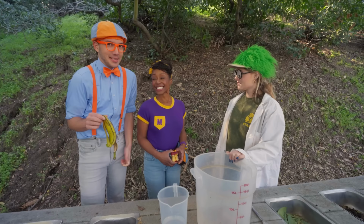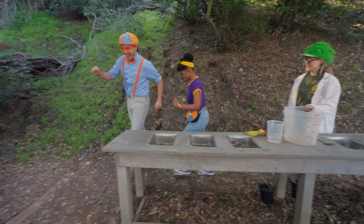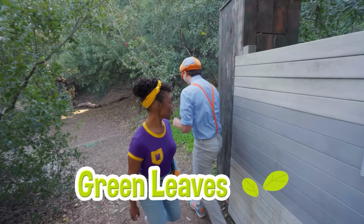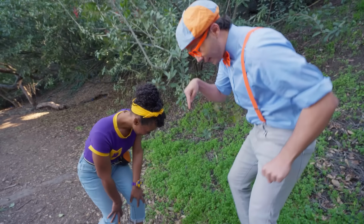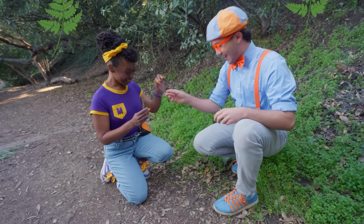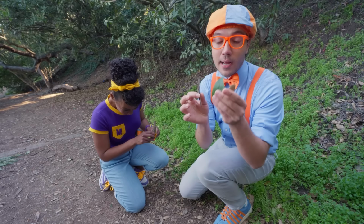Well, Mika, what do you want to try to find? Some twigs. Ooh, and maybe I'll find some green leaves. Perfect. Oh, and look, there's some green leaves here. But we should pick from the ground. Yeah, we don't want to hurt any of the trees or plants nearby. Whoa, and look at all this. Yeah, all these green and brown things would be great to add for the compost.